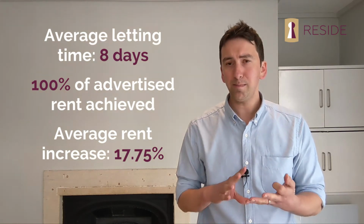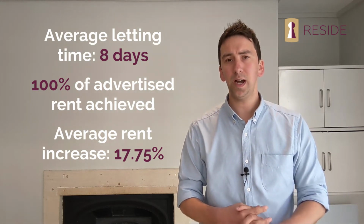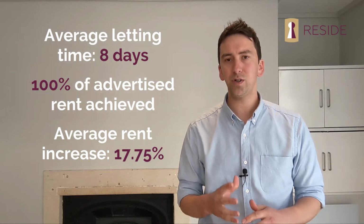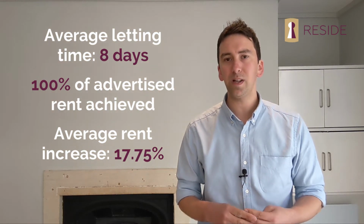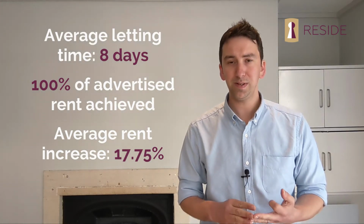So they are both slightly larger properties. We let nearly no family homes during April. There's a real shortage of those, but these are on the larger side of the properties that we did let. They're 3-bedroom garden maisonettes. On one of them, we achieved a rent that was 40% higher than the last time we let this property, and on the other, 30%.